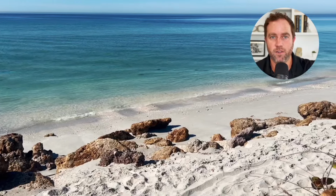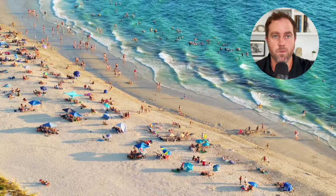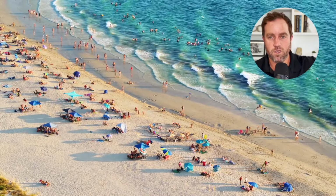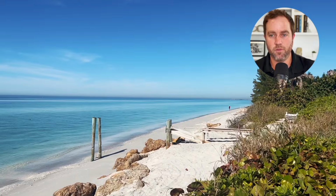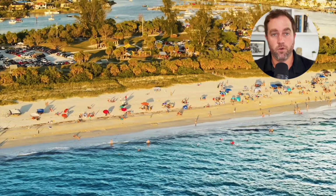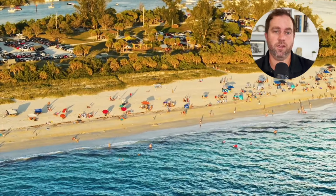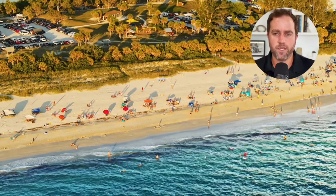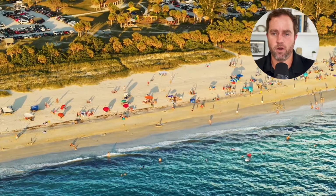On the south side of the island is Nokomis Beach. Nokomis Beach is a great beach. In my opinion, once you get from Palmer Point north, which is Siesta, Lido, Longboat, it's very white, very powdery, beautiful sand. As you get to Nokomis and south, it gets a little bit shellier. They're known for their shark's teeth, their shelling. It's just a different vibe, more natural feeling. Nokomis Beach has a lot going on around it. There's a public park there.